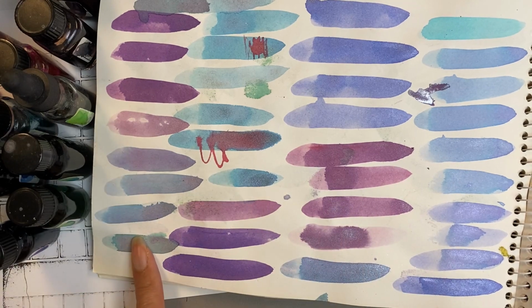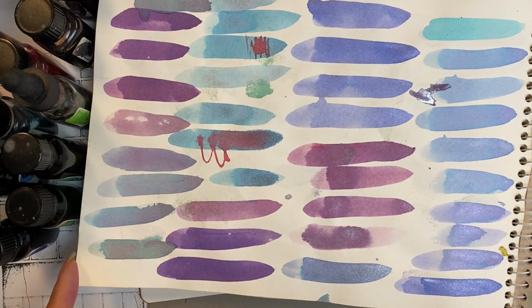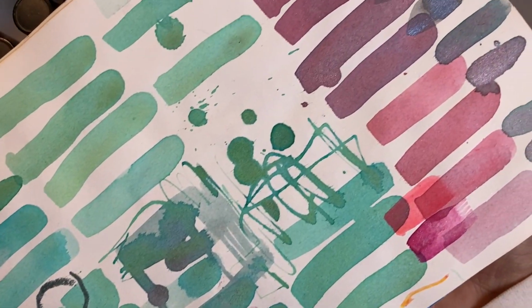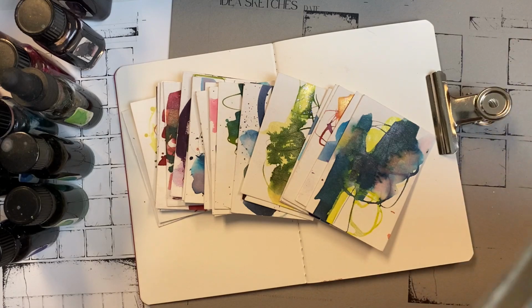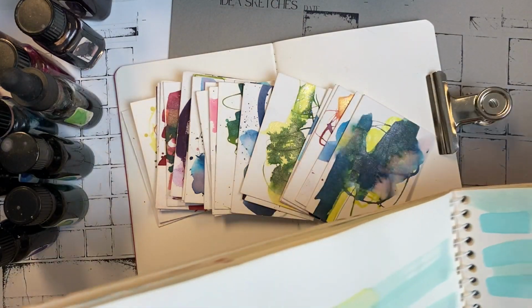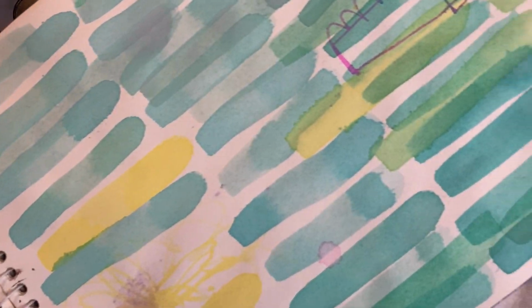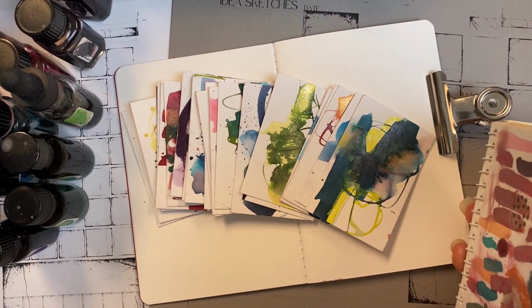As I'm mixing it, I swatch out the color onto a variety of papers. This is a really inexpensive sketchbook from Daiso, which is something that I've shared on the channel before, but you can see some of the inks as they're developed. This was the Pop of Spring color collection in 2017.